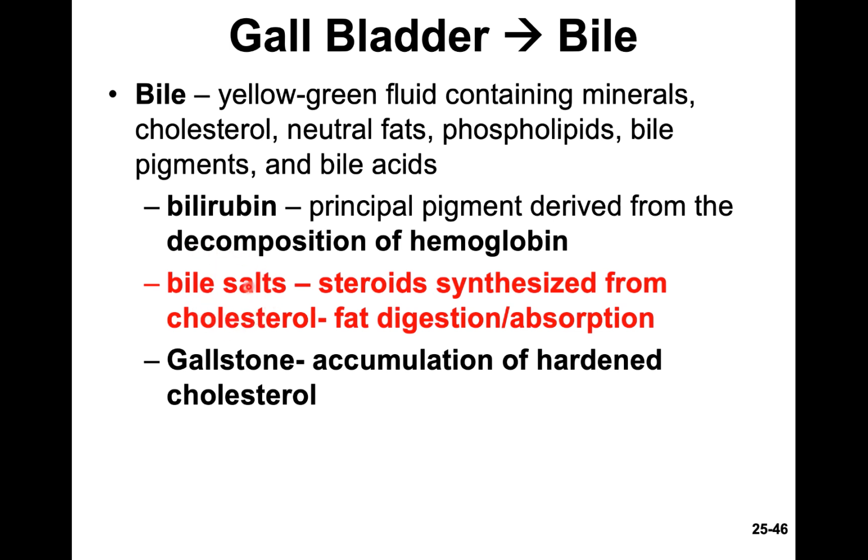Bile salts are made up of a hydrophobic portion and a hydrophilic portion. The hydrophobic portion of a bile salt is what actually interacts with the large fat globule. Now there's also bilirubin. This is what makes fecal matter brown. And then you can have a buildup of cholesterol in your gallbladder, and that can lead to gallstones.